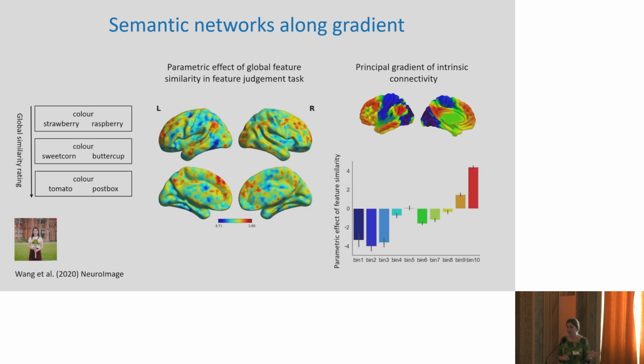So in the middle, this is the uncorrected map, just looking at the parametric effect of global semantic similarity. And you can see that there are some regions which seem to respond more when there's lots of features shared, and others that respond more when there's very few features shared. And what we were interested in is this parametric effect of global semantic similarity correlated with the principal gradient.